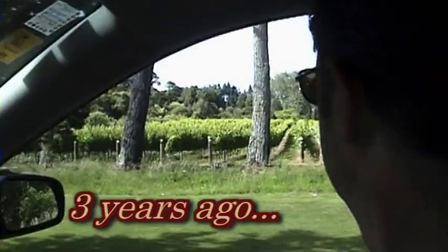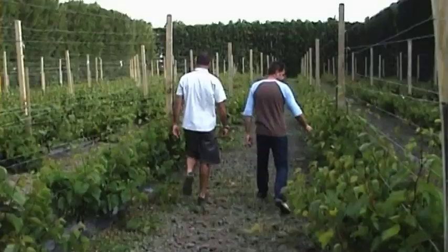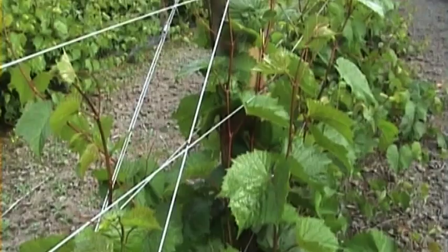To begin at the beginning, we'll start by going to visit my good mate and all-round clever guy, Rex, at his nursery. So this is a rootstock block. Here we have rootstock that evolved in America. It's resistant to a bug that lives in the soil called phylloxera. It's absolutely essential to use rootstock in grafted grapevine production and wine production.